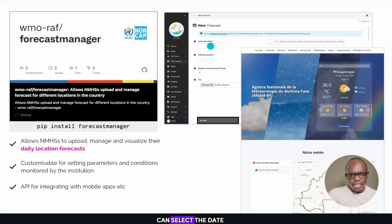So you select the date, you select the file. If it's a CSV, we have a Handsontable here that shows you a preview. If there's an error, the save button is disabled until you fix it. Everything looks nice, and then you can upload the data. So once you do the upload, it will be visualized on the homepage like this. On the bigger hero banner, you'll see it like this.